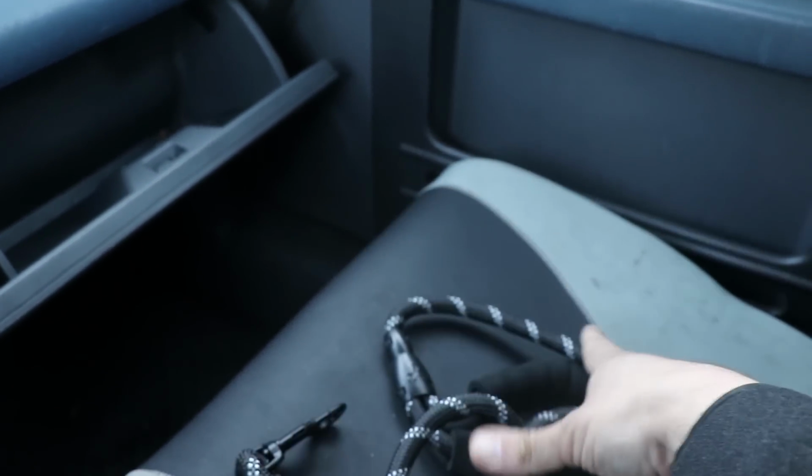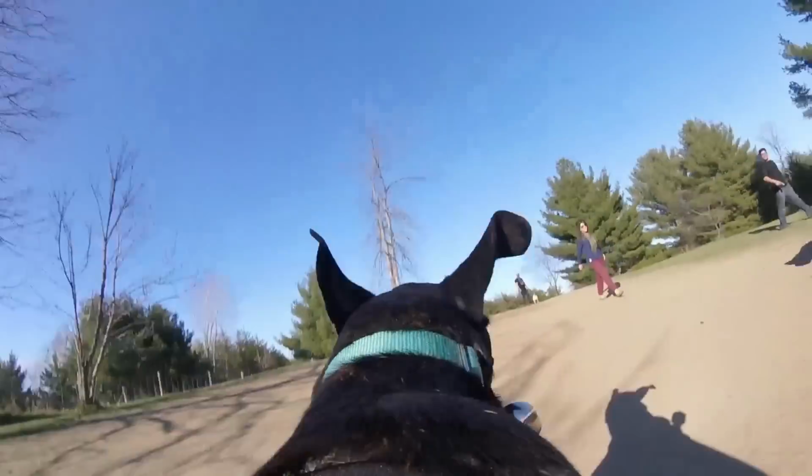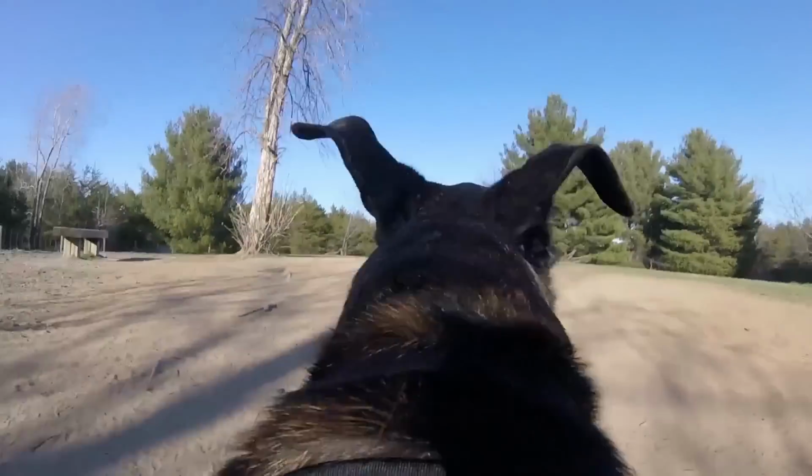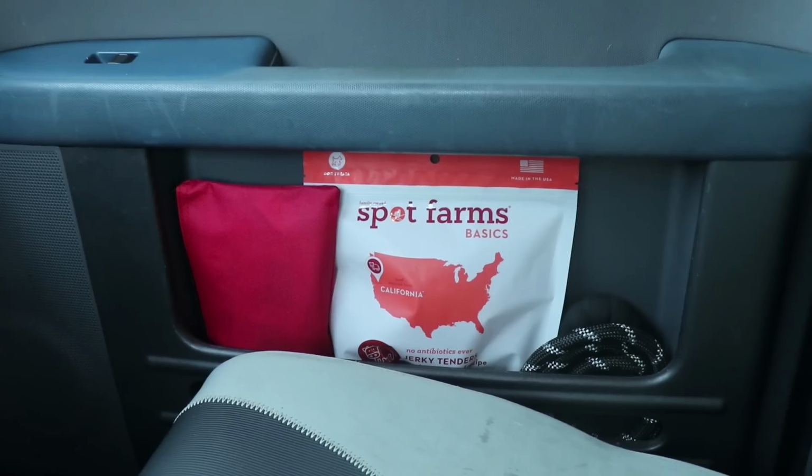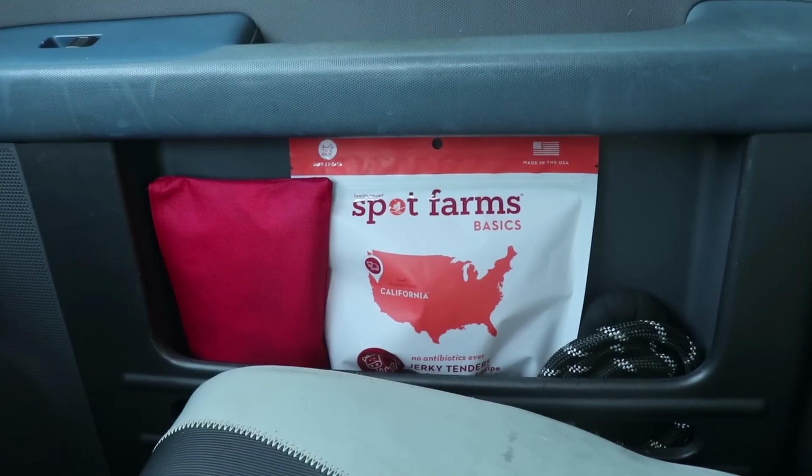I kind of have dog whisperer skills, so I've been pretty good at this so far. Over the years, we've been able to save many different dogs that were out in the road and had the potential of getting hit by a car. So it's definitely good karma to have these supplies. And those are all of the items that I store in the passenger side door of my vehicle.